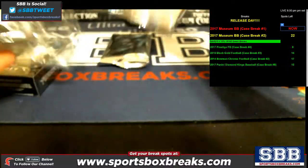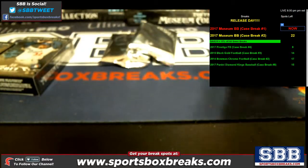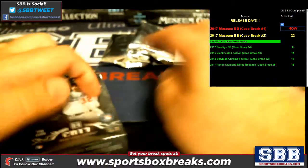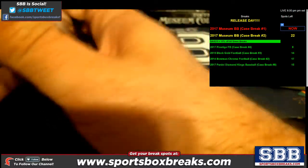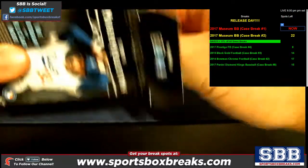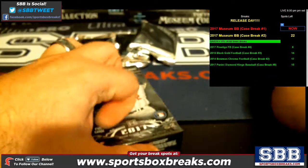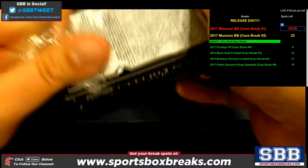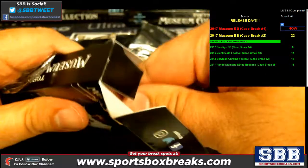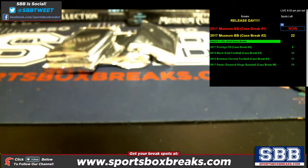Next football would be Elite Football, which looks pretty sweet. We got 4 cases of that coming. It should be Wednesday, but we got plenty of football on the site still. What's going on, Len, in the house? Looks like so far while we've been breaking, we've only had one spot in the other museum, number 2. No Twins yet. No Twins yet. But we're only on box 4. It's been pretty loaded so far. At least, I think so.